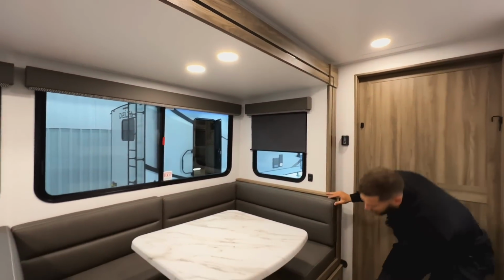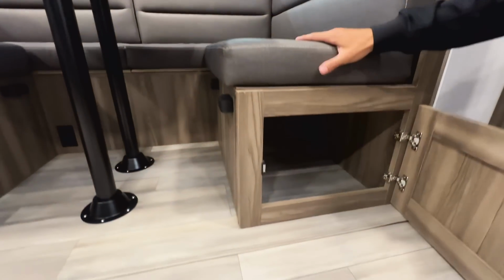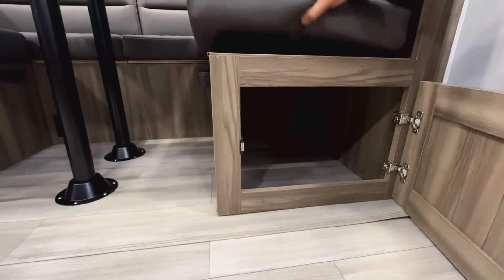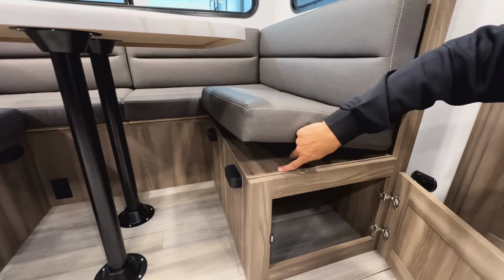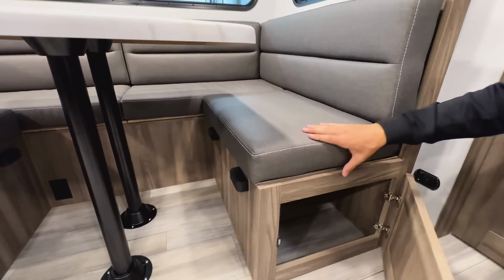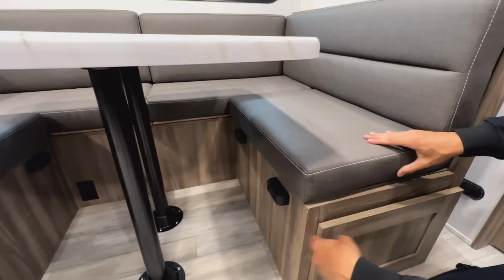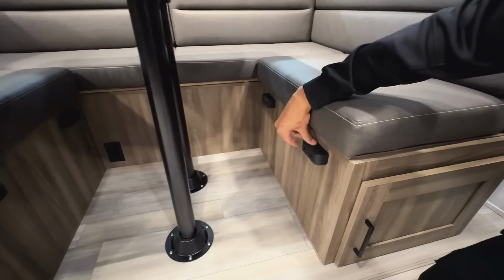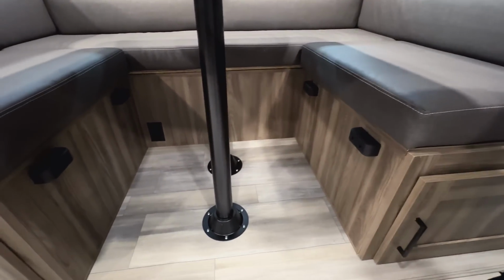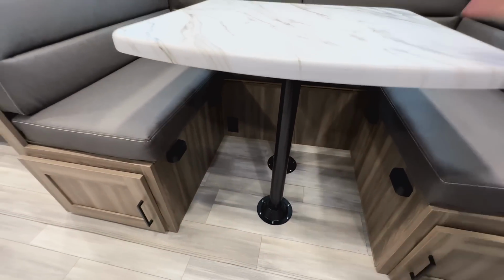And then you're going to have storage down underneath here on both sides of your dinette table that will open up with the drawer there. And looks like that's the only way to get to the storage. These are screwed down to the wood base there, so you won't be able to access that storage from underneath here that I can see. But you'll have the drawers there that you can open up. And then these little mounts here, if you don't know, that's so your table can collapse and make this into another sleeping surface. So this will go down.